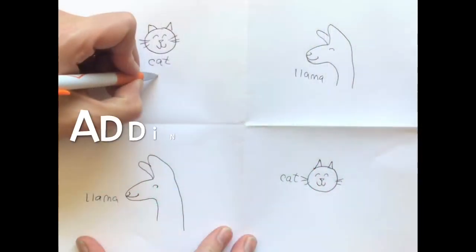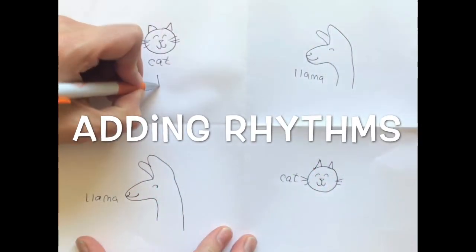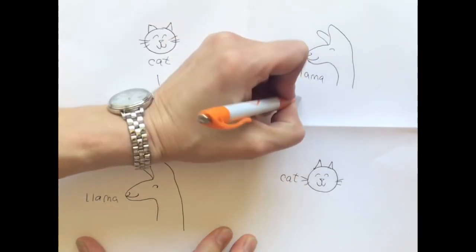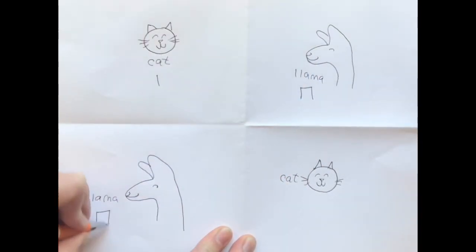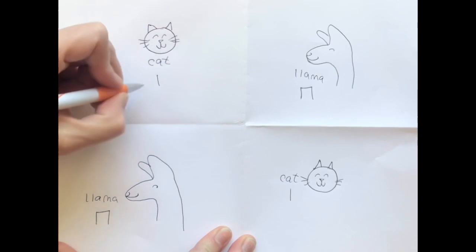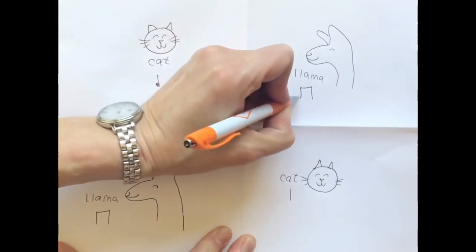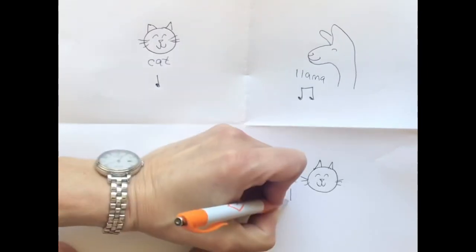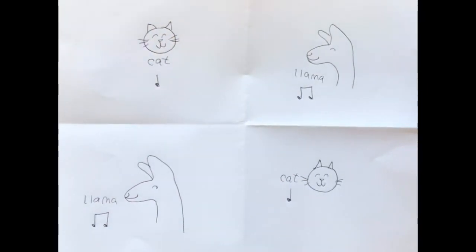If you learned how to draw or write rhythms, you can add those to your animal ostinato. Here's how adding rhythms might look on your page. So I know cat has one sound and llama has two, and I'm drawing the rhythms that go with each. One sound to a beat and two sounds to a beat. So that's how the rhythms might look if you had one and two sound animals.